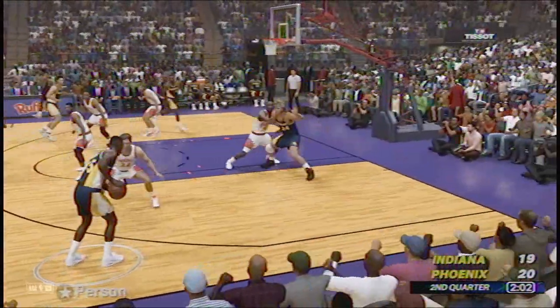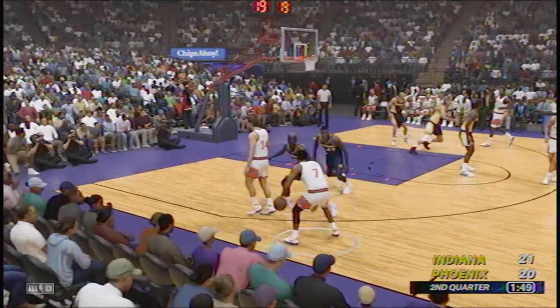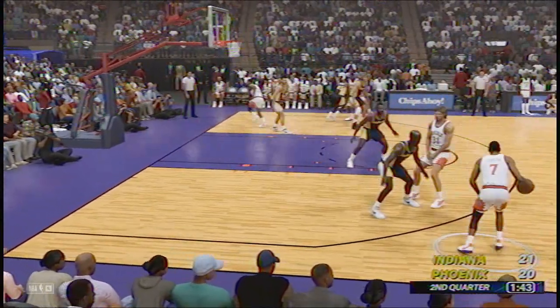Cloud passes to Person. Here's Smits. No problem on the jumper in close. Smits has got 4 points this quarter. And this game has been a teeter-totter. Both teams trading the lead back and forth we go. It's been an evenly matched game so far. Might come down to a buzzer beater at this rate.